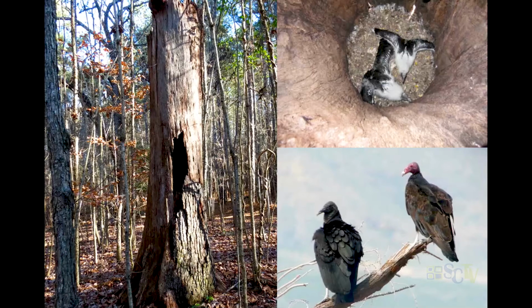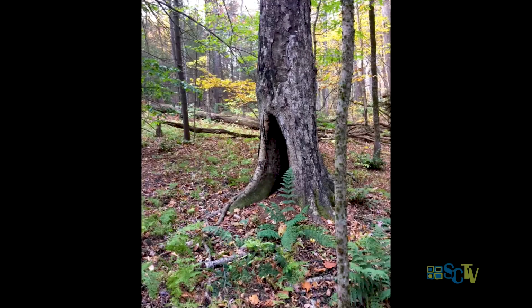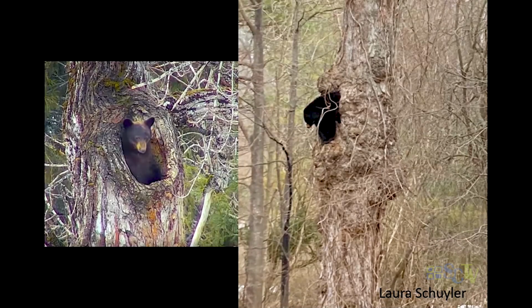You need this tree to be alive and damaged to get the heart rot in, so you get these nesting cavities. And even a cavity down on the ground, wood ducks, all sorts of ducks and other animals, a lot of animals will use these hollow trees in the woods. And this was a picture that Laura Schuyler and the Simsbury Land Trust took. This was right at the end of her driveway up on West Ledge.